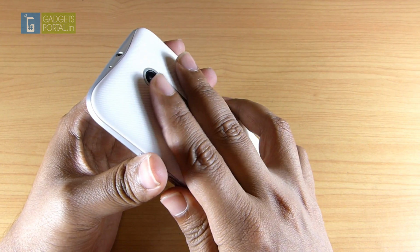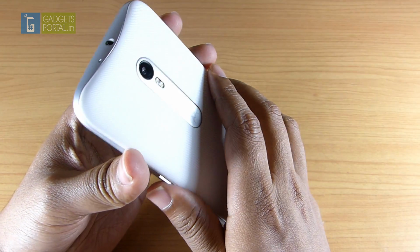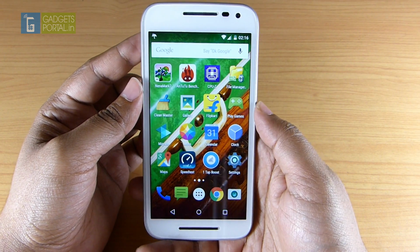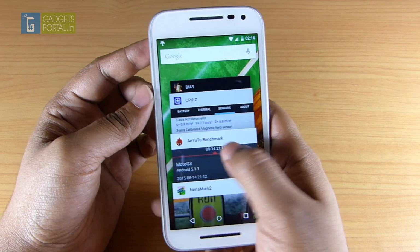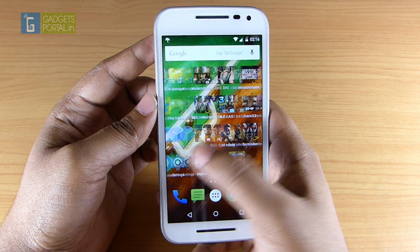Now regarding the overheating, this part of the phone heats up during gaming, but that's under limit, quite normal for all the phones. I'll not say this phone overheats at all. During gaming, I'll check the battery temperature on the CPU-Z app, and now let's get started with the gaming.